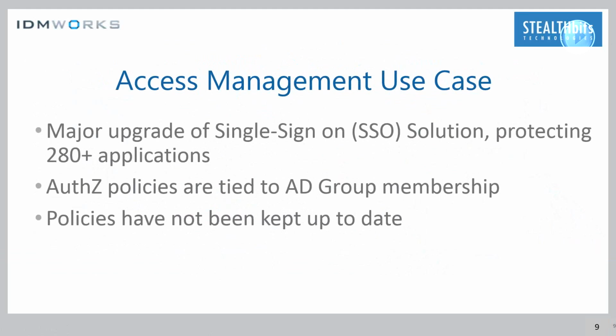AD consolidation seems to be huge today within our industry. You know, with the improvement of Active Directory, the necessity to split out domains has kind of gone away, and a lot of people are simplifying their infrastructures by going down to a single domain, whereas before they needed multiple domains to handle the specific use cases they had. The first use case, like I said, I want to talk about is the access management use case.